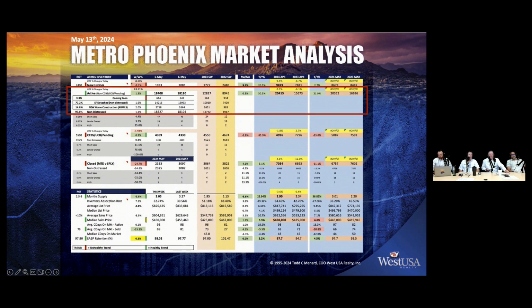So 18,408 units is what we're up to right now. We were at 12,827 last year, and only 9,000 the year before that. So we really should be careful what we're complaining about because we've got great inventory at this particular moment. 614 of those are in the coming soon category, the only category that had a contraction this week.